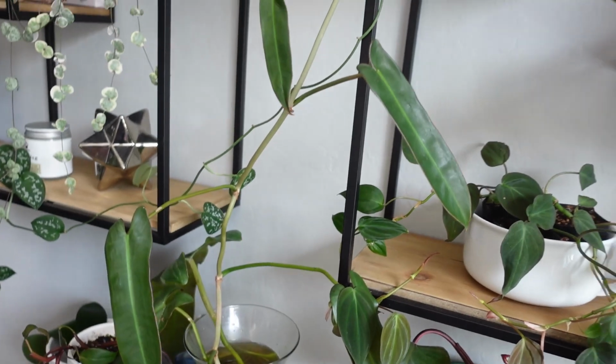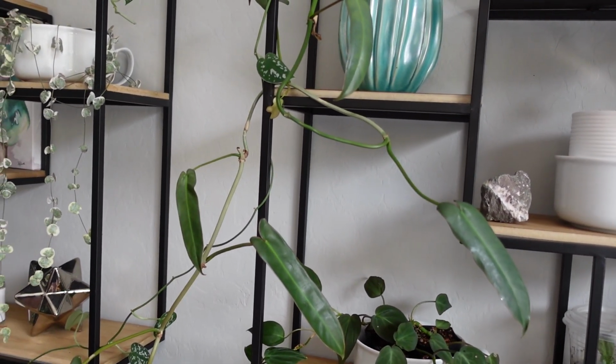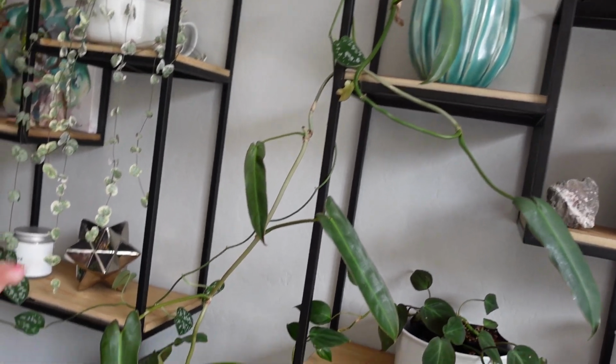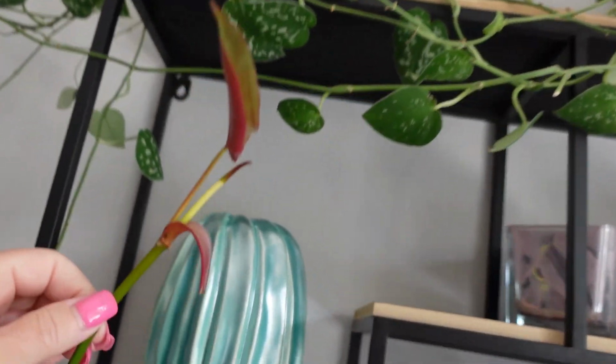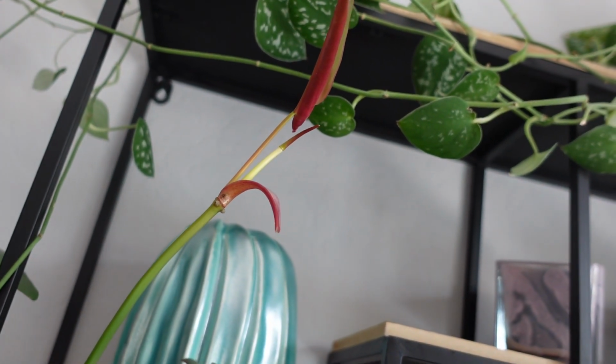Probably gonna cut it in half, and I'm gonna probably keep half of it in water and the other half I'm gonna do soil and see how I do and see if I can give it the right amount of humidity and get it really going. But look at how gorgeous this is. Yeah, I love the new underleaf. Isn't that pretty? I mean, it loves this light.